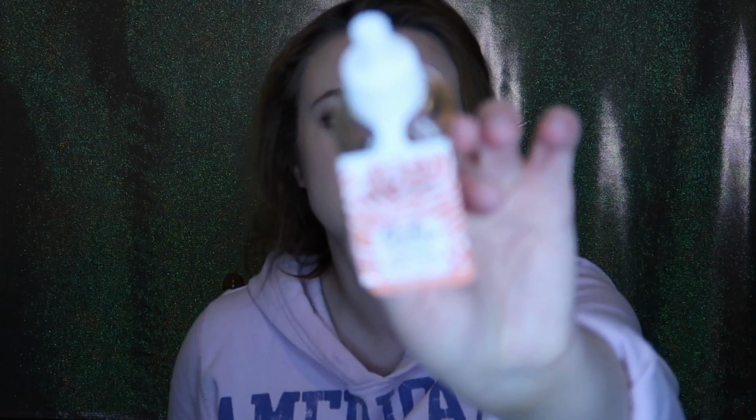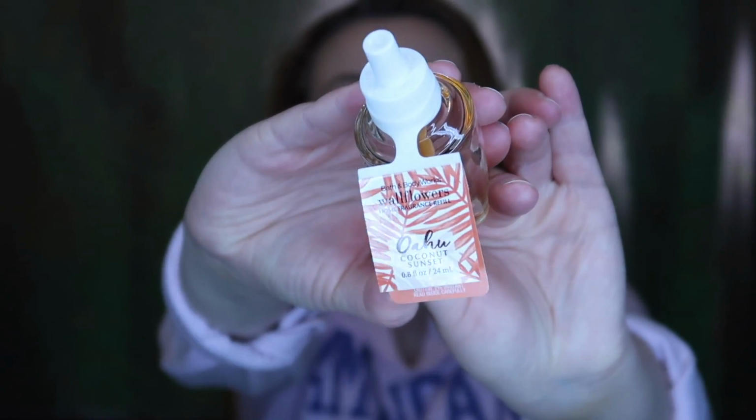I kept it in all the way. It was really strong at first. I think it was scented most of the way. Maybe the bottom third didn't smell like much, but the notes on this are coconut blossoms, tiger lily, and amber. And this was from the springy summer collection that I really liked. And yeah, I liked this a lot.